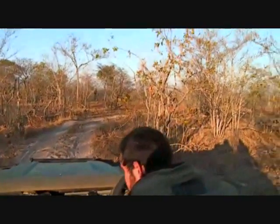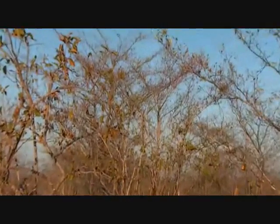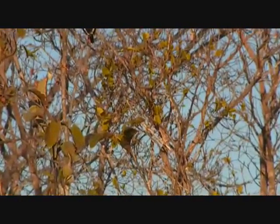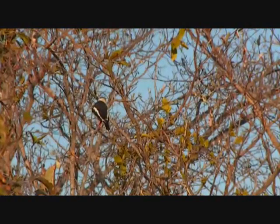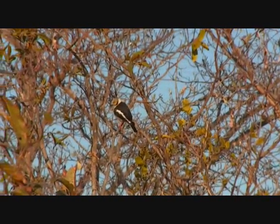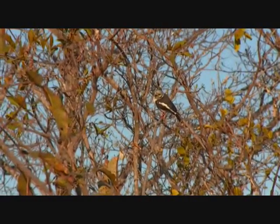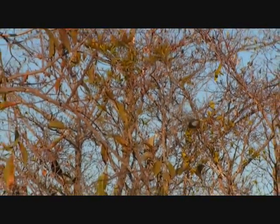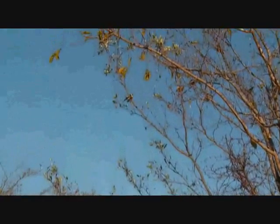Beautiful bird just over my right shoulder, a little white bird, and I hope it sits there. It's one that I love to try and show you, but they seldom stick around. There we go. Look at that bright yellow eye. Oh, they're coming closer to us. This is going to be great.